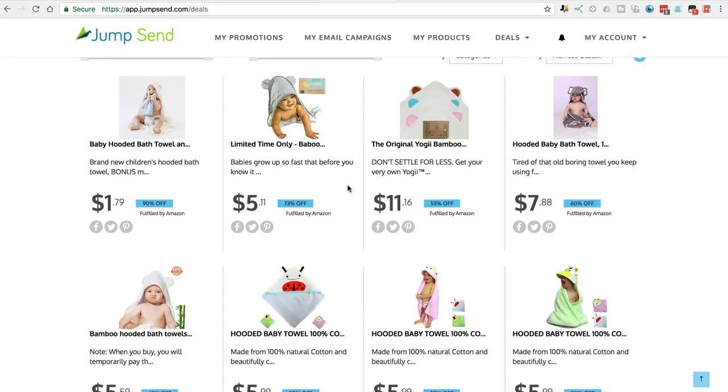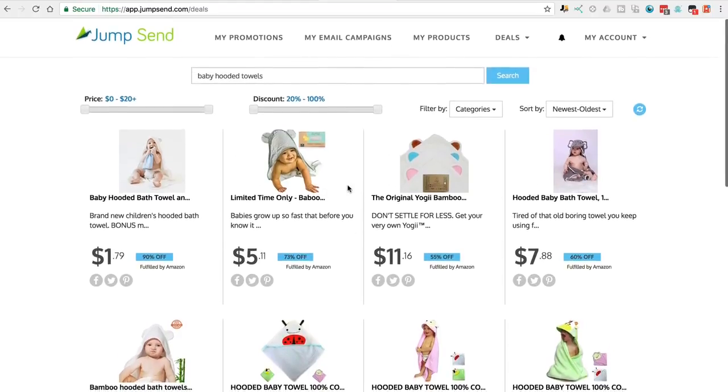This does mean you're likely going to lose money on these sales at the beginning, but it's important that you have this budget in place because, as I mentioned, you do need these initial sales in order to get your listing launched and rank for some keywords so that you can begin to get natural organic sales.